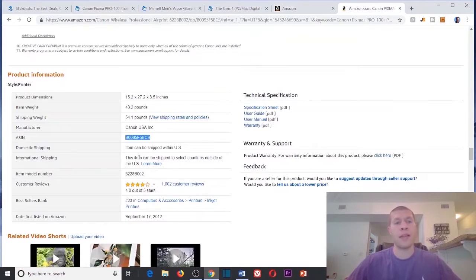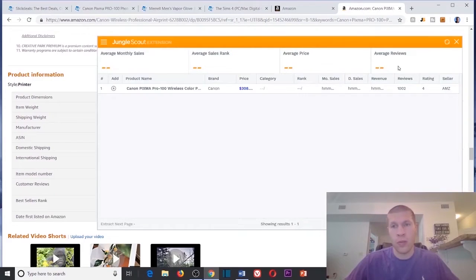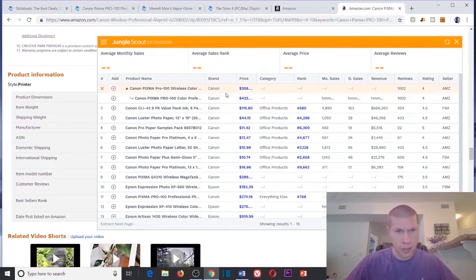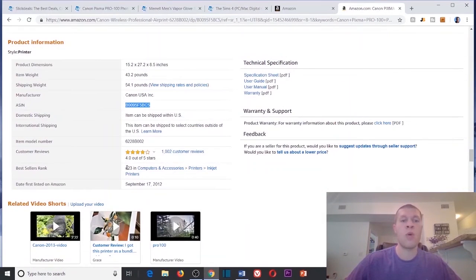So if I were going to buy this, let's check the sales velocity, even though we can't sell this back on Amazon unless we requested approval. And it doesn't have a sales velocity here. And this would be one that I wouldn't necessarily want to sell on Amazon anyway because it's deceiving. It's not 23 in computers and accessories. It's 23 in the subcategory of computers and accessories. So remember to check that when you're looking.